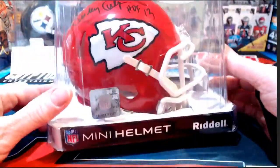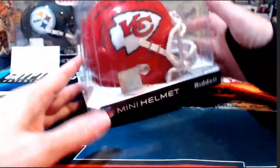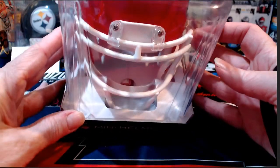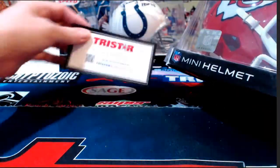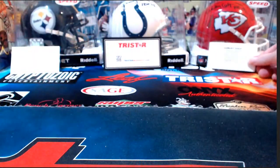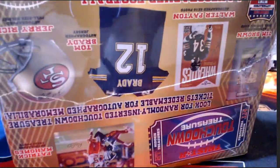Curly Culp, the Kansas City Chiefs. Hall of Fame inscription on it as well. TriStar hologram authentication on the back. And it looks like, if you can see down in there, see that little bit of red, white, and blue? I think this generic is tucked in the flap underneath there. That's what that looks like sneaking through the bottom. I wouldn't swear to it, but that's what it looks like. So take that for what it is worth.